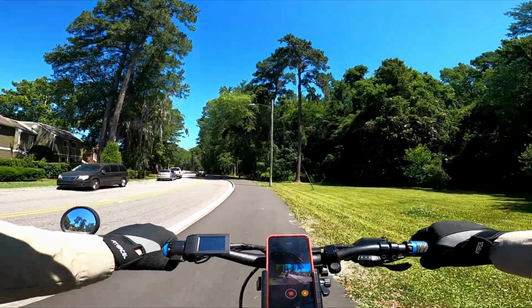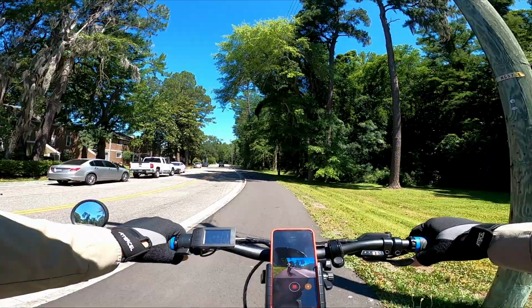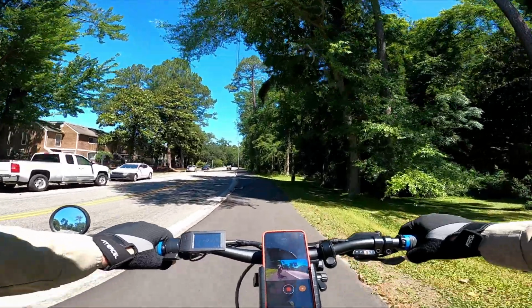All right, friends, buckle up for a cycling adventure through the charming city of Wilmington, North Carolina. So, stick around.